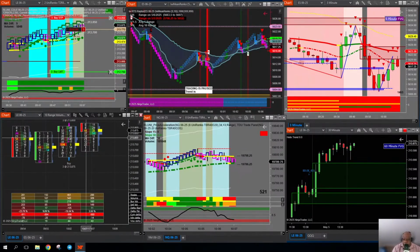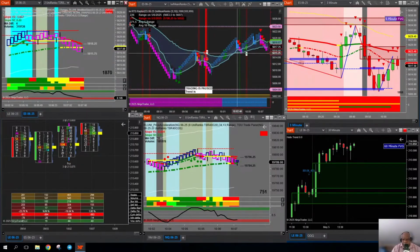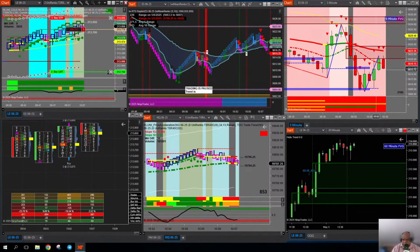Right now, ES is definitely in the resistance zone. It's hitting the RTH VWAP. Let's see where we are here compared to the Globex VWAP. Globex VWAP is a little higher at 29, but they may not make it there. Definitely trying to push lower here with all this. Some selling going on here.